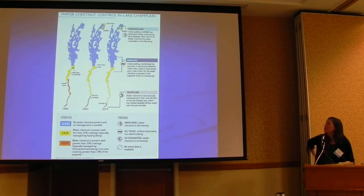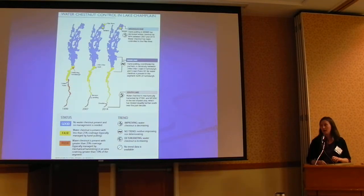There have been a few remote populations that have popped up in the northern end of the lake that are aggressively managed, both by Quebec and Missisquoi National Wildlife Refuge, along with other state partners. So that's to give you an idea of what we're doing with water chestnut in Lake Champlain, and the goal is in another 5 to 7 years to be completed with the mechanical harvesting and to switch all over into surveying and hand pulling in Lake Champlain.